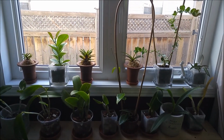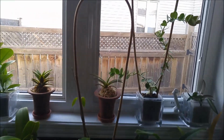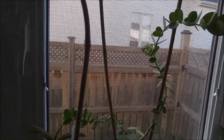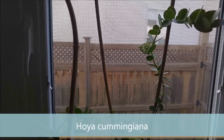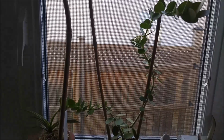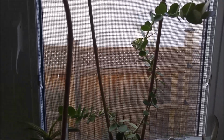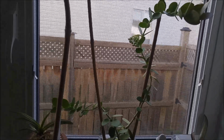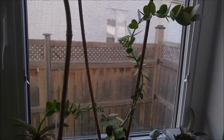Now moving to the window in my orchid tank room. Here's something exciting. There are flower buds on my Hoya cummingiana. Hoya cummingiana is a pretty slow growing plant and it does not branch. I bought it as a little plant with 2 branches and they just continue growing, growing, growing, and the plant does not produce new branches.